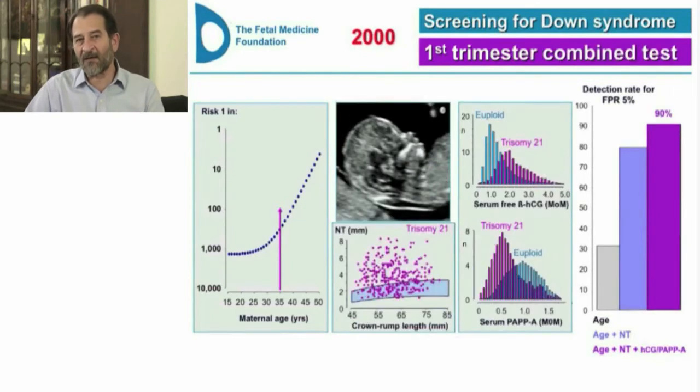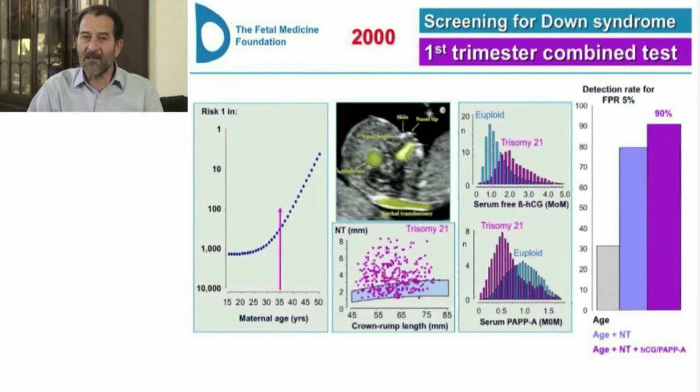And by the end of the 90s, the beginning of the 2000s, another method was introduced where maternal age was combined with the measurement of nuchal translucency and maternal serum free beta HCG and PAPP-A to achieve now a detection rate of about 90% for a false positive rate of 5%.